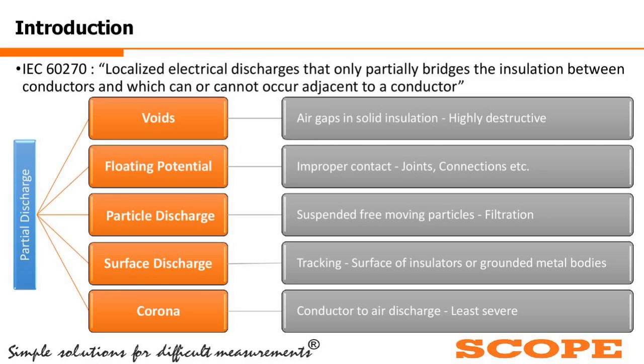These partial discharges happen in a small portion of insulation. They don't necessarily mean that your insulation has completely broken down. It has not yet lost all of its insulating properties. It's just that it has started deteriorating. And that is our major concern when it comes to detecting partial discharges, or when it comes to knowing about the condition of the insulation of our system.